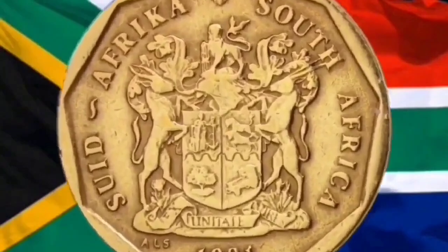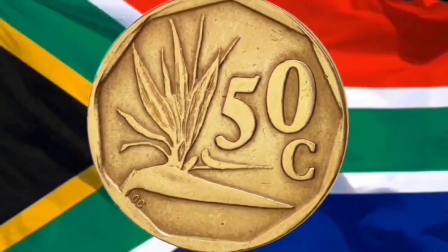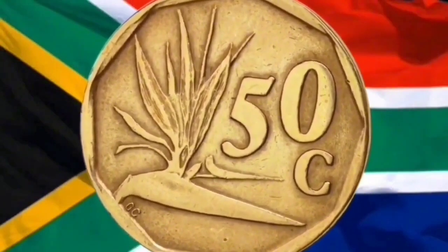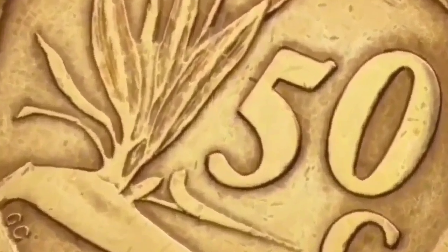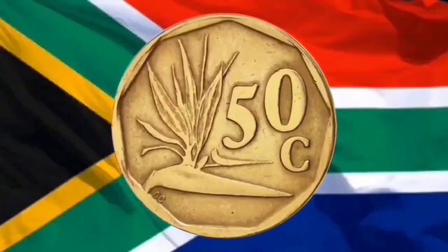When it comes to condition, grading plays a crucial role in value determination. Circulated coins may only be worth a few dollars, while uncirculated or mint condition examples, especially those certified by grading services like NGC or PCGS, can be worth substantially more.